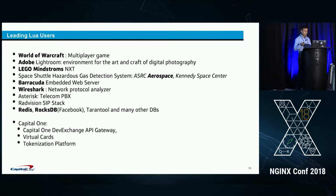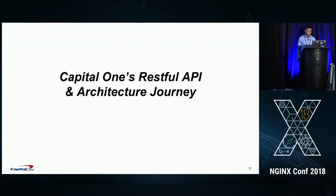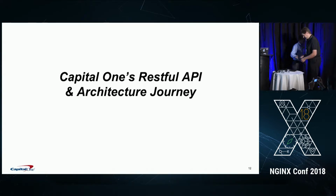Redis and RocksDB now have support for Lua, and at Capital One we now have at least three, and probably more, platforms leveraging NGINX and Lua as a combination to build high-performance platforms. I will hand it over to Mike for our architecture journey.